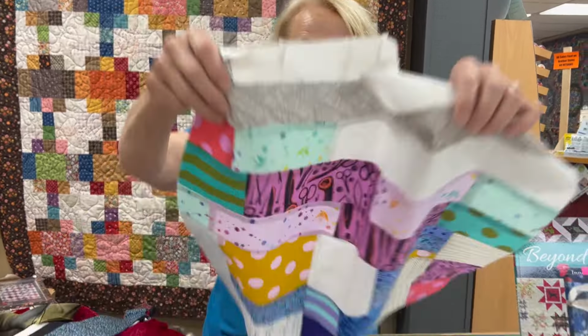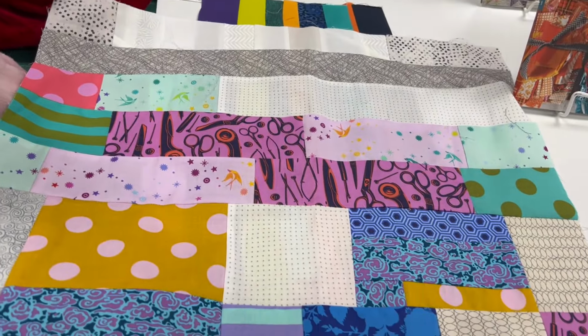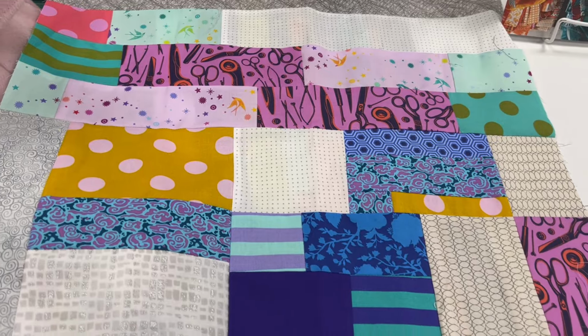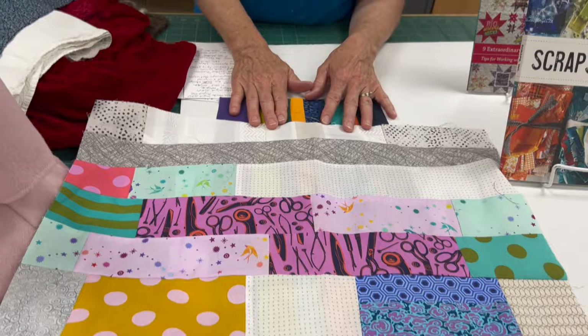I recently found a lot of low volume fabric and then some Tula Pink and Amy Butler fabric, and I sewed these scraps together into large blocks. So I'm sure all of you have been doing scrappy quilts. I think that's recycling.